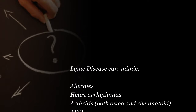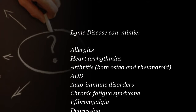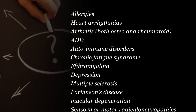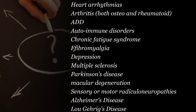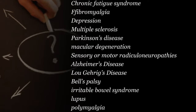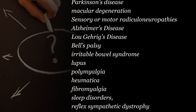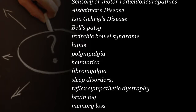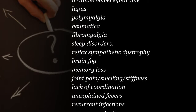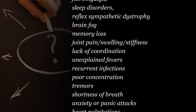Lyme can imitate over 300 other diseases, and it is a clinical diagnosis, not a diagnosis based on lab tests. Some of the way that I diagnose it is usually it's a multi-systemic disease involving the musculoskeletal system, the neurological system, psychological involvement.